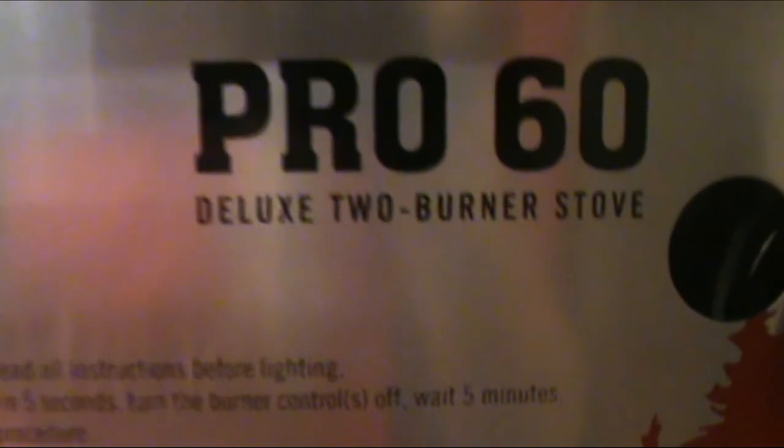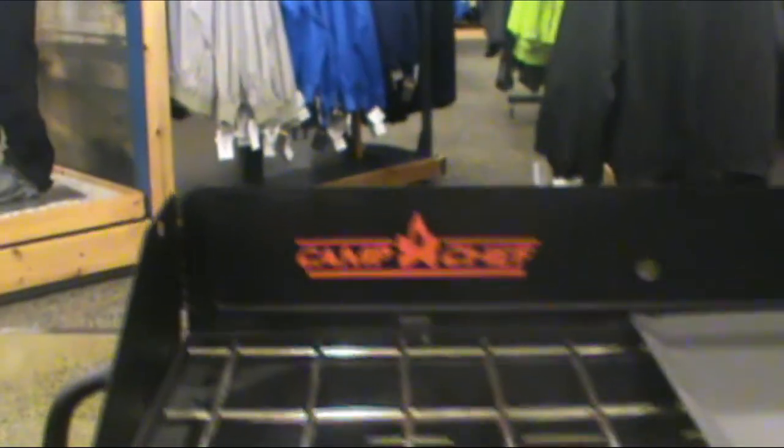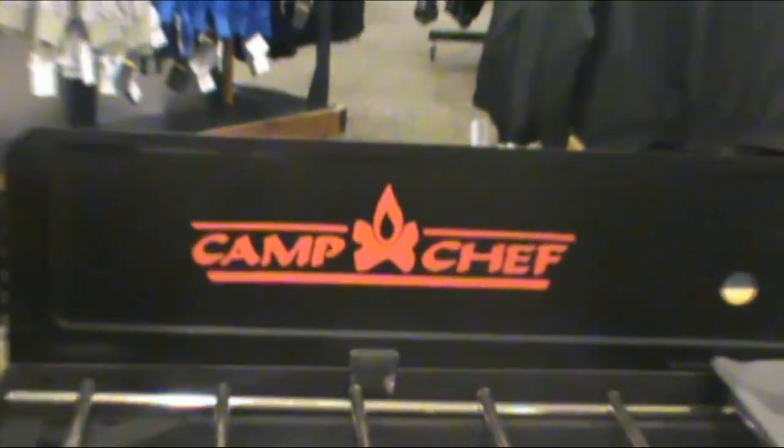Camp Chef Pro 60. Look, two burner stove. Ooh, shiny. Okay, back up a little so you can see. Just showing them all the gears and everything like that. The Camp Chef. It's a winner every time. Oh yeah. Never used it.